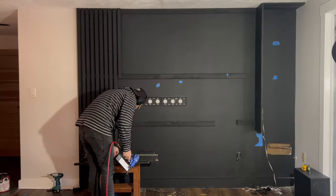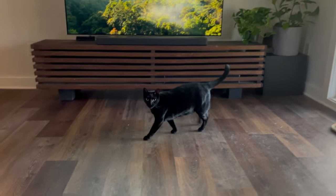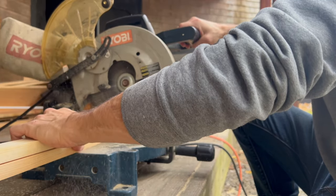Here, I'll show you. Badly, but show you nonetheless. Oh, hi, Romulus. Do we get a corporate pizza party on Friday? No? Well, I'll go chop some wood, I guess.